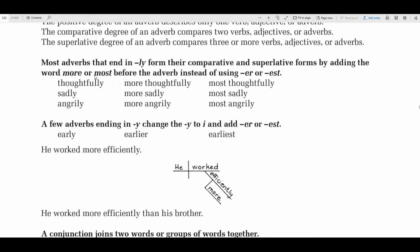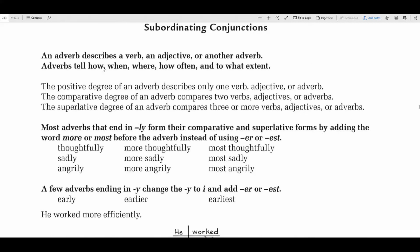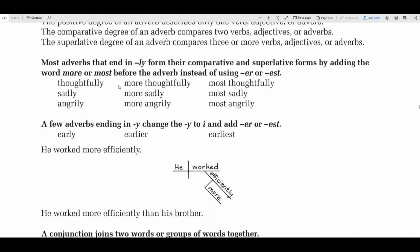So here we have the adverb thoughtfully. And remember, an adverb that ends in ly is almost always an adverb that tells how something is done. Remember, an adverb tells how or how often. Okay, so thoughtfully would tell how someone did something. So to form the comparative, you would put more thoughtfully. The superlative, most thoughtfully. Sadly, more sadly, most sadly. Angrily, more angrily, most angrily.